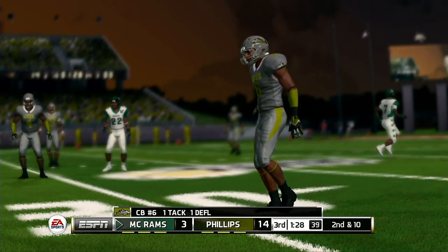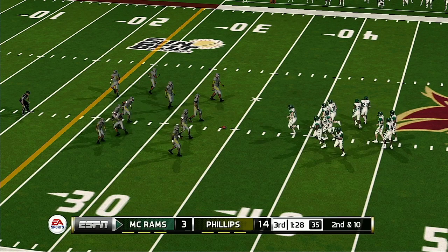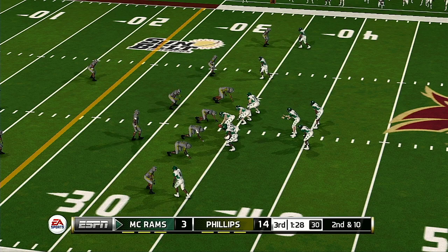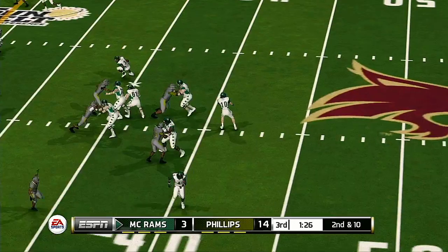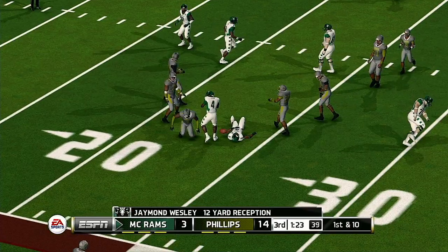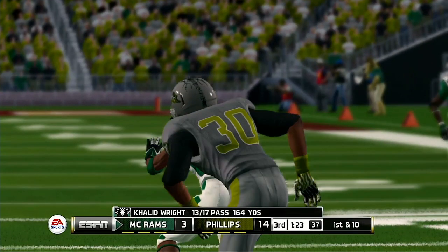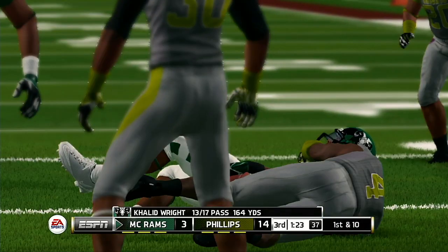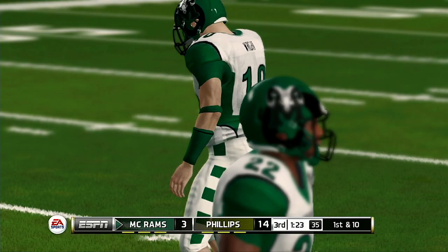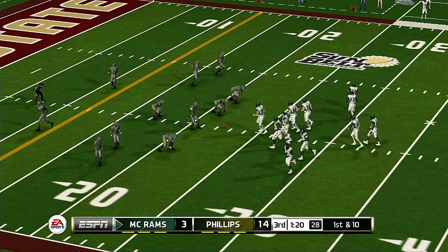Quickly, and it's almost intercepted. They're really fortunate that wasn't intercepted. Not a very smart decision by the quarterback. He had no shot at completing it. He's hit and taken down. From the 22-yard line, 1st down.